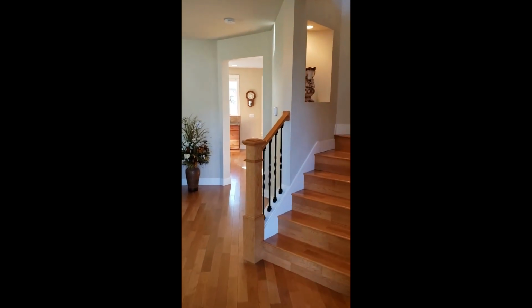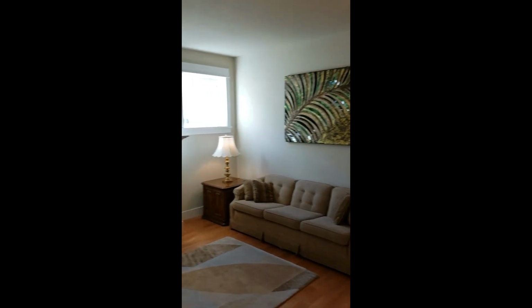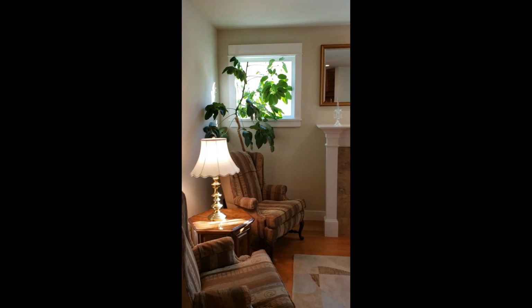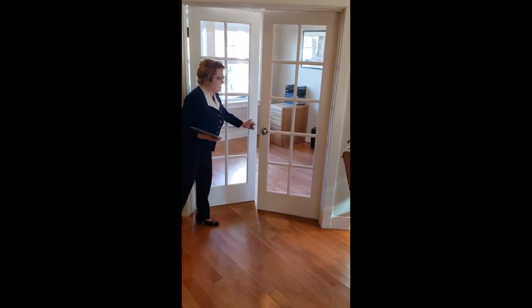This immaculate Craftsman was built in 2008. Look at the high ceilings that let in ample light, the gleaming hardwood floors. Beautiful office right off the entry.